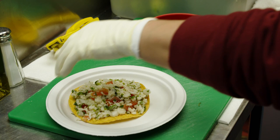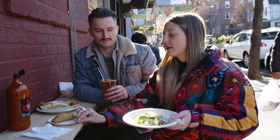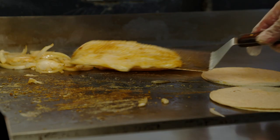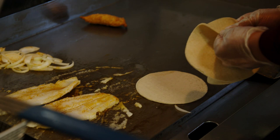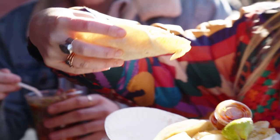I've got one of their tostadas here. This is the octopus one, also has a bit of avocado on top. We have a fish empanada and two of their white fish tacos with onion on la plancha. Nice big bit of fish for each taco. And then onions on top. I like to squeeze a little bit of lime on mine. They do the double tortilla here. Look at that massive piece of fish. It's bigger than the tortilla.